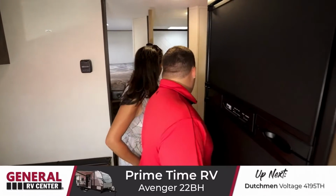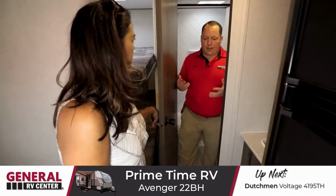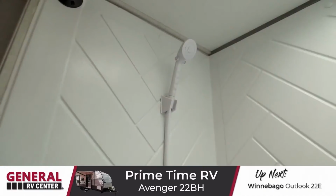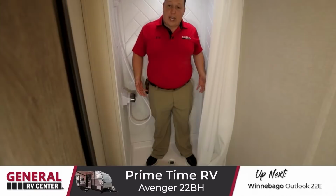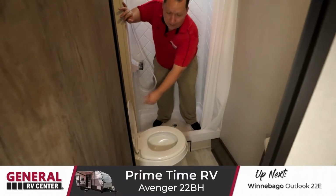Now check this out. As you can see, this is a small travel trailer, lightweight, very entry level, but an amazing price point. But even though it's so narrow, you still have a nice, huge bathroom where somebody like me can still get in here, take a shower, and be comfortable. Also, we do have a toilet here.